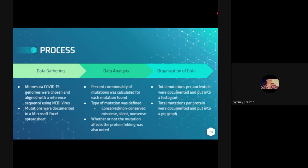And the last step was the organization of data. The total mutations per nucleotide were documented and put into a histogram, which you will see in my results. And the total mutations per protein, and I say protein as in the larger open reading frame proteins rather than each individual non-specific protein. And these mutations were documented and put into a pie graph.